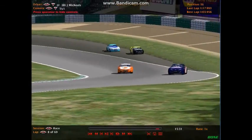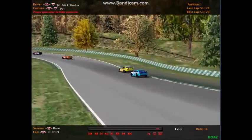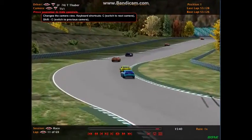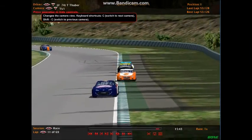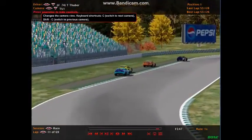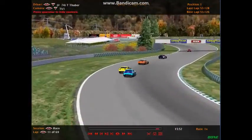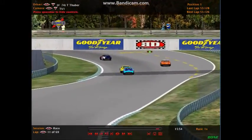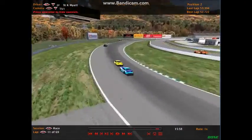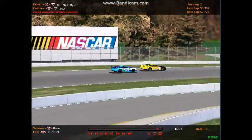Joshua Michaels is coming out of the pits again here. He's been struggling with this car since the start of the race here. Here's Thaber and Myatt battling really hard here. They are hammering at each other for the lead, and this is a track where a lot of people have called it almost a go-kart track, because it's pretty much fling your car wherever it'll stick and you can make a move around this track. It is a very competitive track, and it is a lot of fun to drive, except it's kind of crazy. A little bit of contact there between Thaber and Myatt. Myatt's going to try and set Thaber up here, I think, going in through the final corner of the track. However, I don't think he's going to get it done.